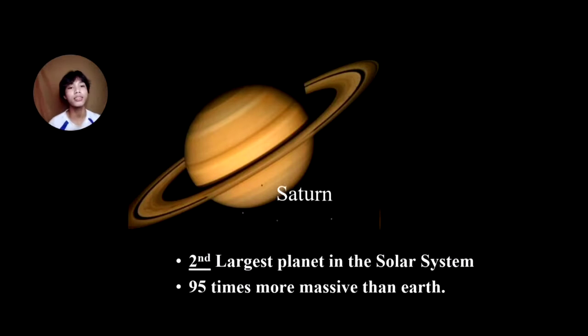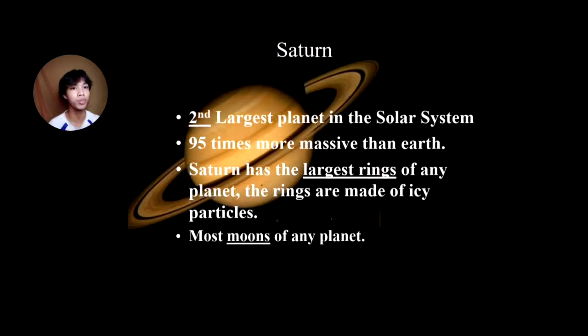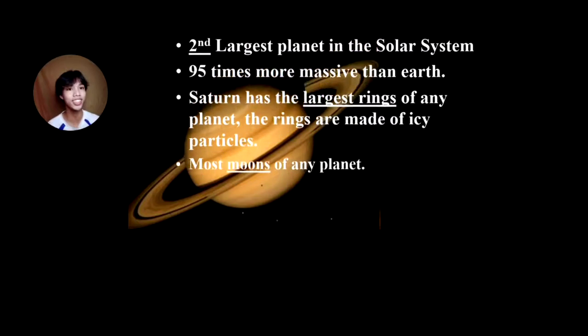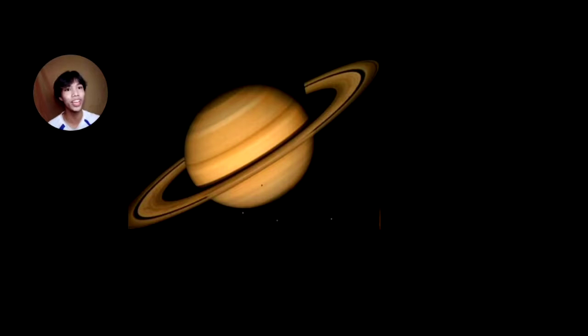Saturn. Saturn is the second largest planet in our solar system, 90 times more massive than Earth. Saturn has the largest rings of any planet. The rings are made of icy particles. Saturn has the most moons of any planet. Saturn has a lot of moons.